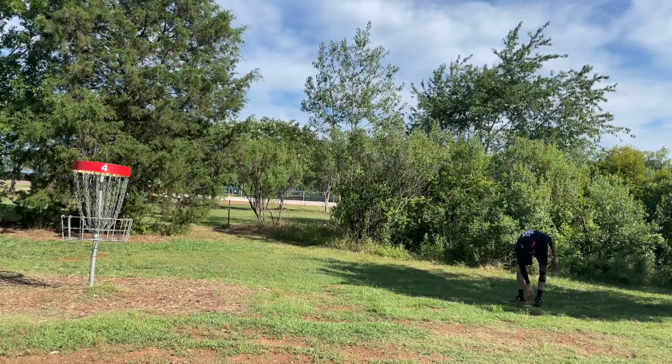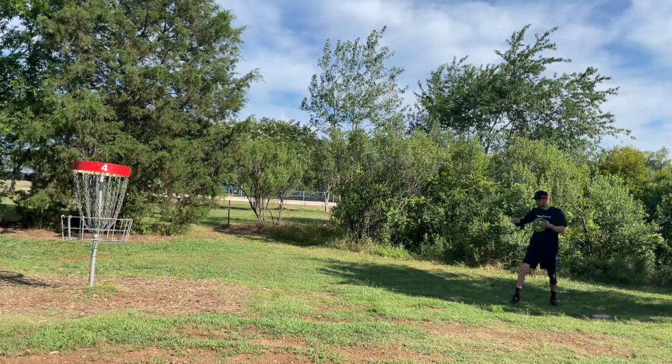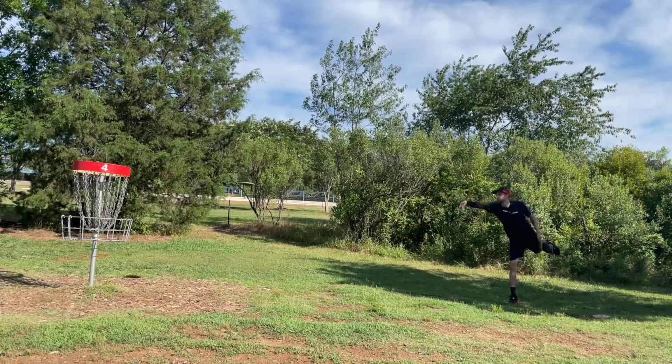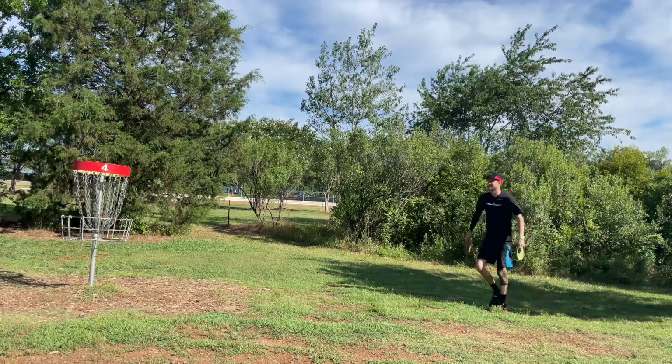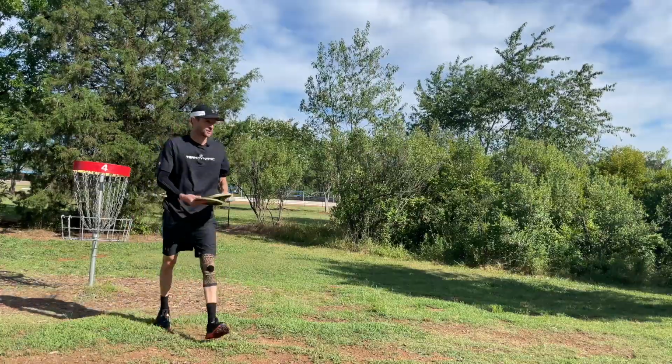That was crazy. All right, even though we're only about 15 feet away, I got a headwind right here. Got to make sure I commit to it. There we go. Good spin of the wrist and another birdie for us. That's what we're looking for.